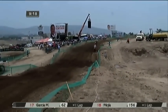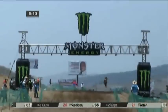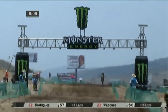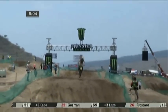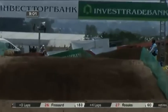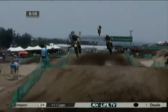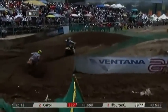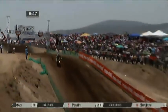But again, Cairoli getting good drive coming out of the turn and over the first three waves, but having to ride defensive at the end of the straight. Look at that, Cairoli getting over the tabletop. That's the difference there for Clément DeSalle and Tony Cairoli. Cairoli getting the distance and he's getting the brakes on the downside into that next left-hander, and he's able to close in on the rear wheel of Clément DeSalle, and that could be the area where Clément DeSalle finds himself coming undone here and Cairoli going through.